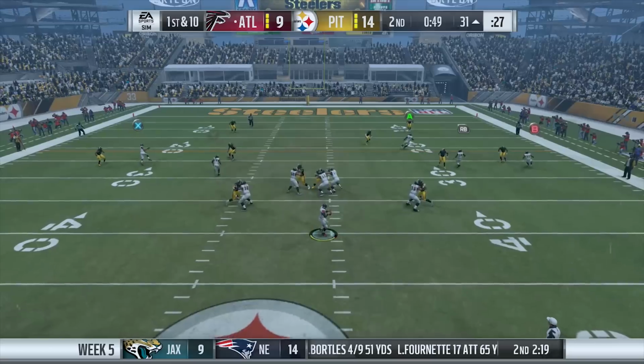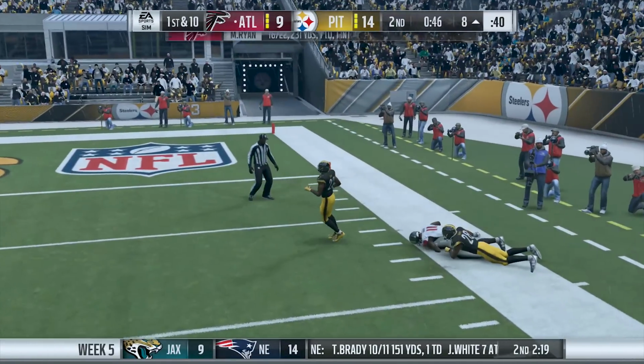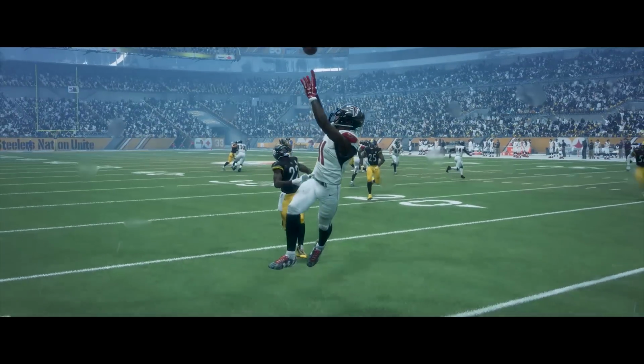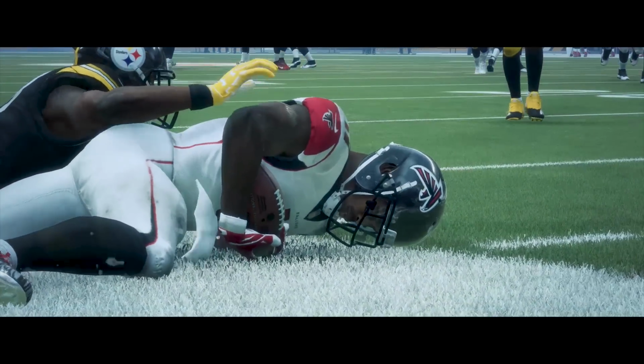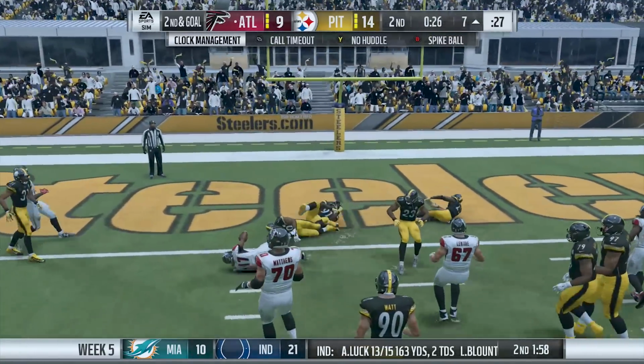A couple plays later in the drive on 1st and 10, Matt Ryan looking for Julio Jones throws a completion near the sidelines. What a pass by Matt Ryan to Julio Jones. This one had to be dialed in exactly on the numbers, and Julio did a heck of a job getting both feet down in bounds as well. So that eventually sets up a 2nd and goal situation here.